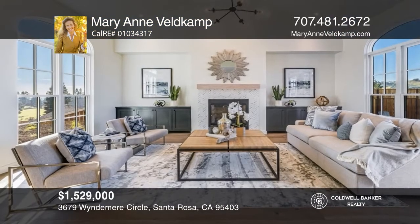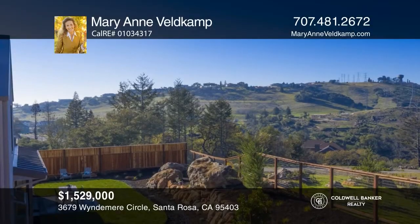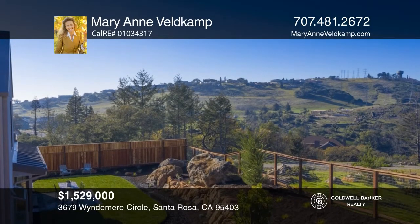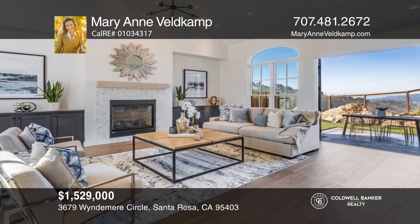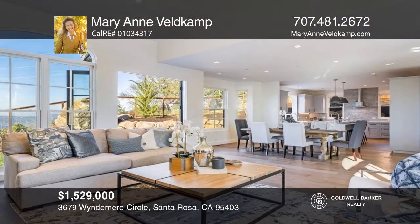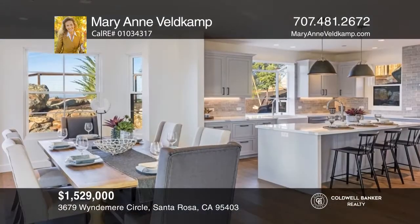This newly constructed contemporary-style home of more than 3,300 square feet includes four bedrooms, three full baths, and valley views. The light-filled space of the open-concept great room, kitchen, and dining area has all the amenities a chef would desire, including a quartz center island with bar seating.